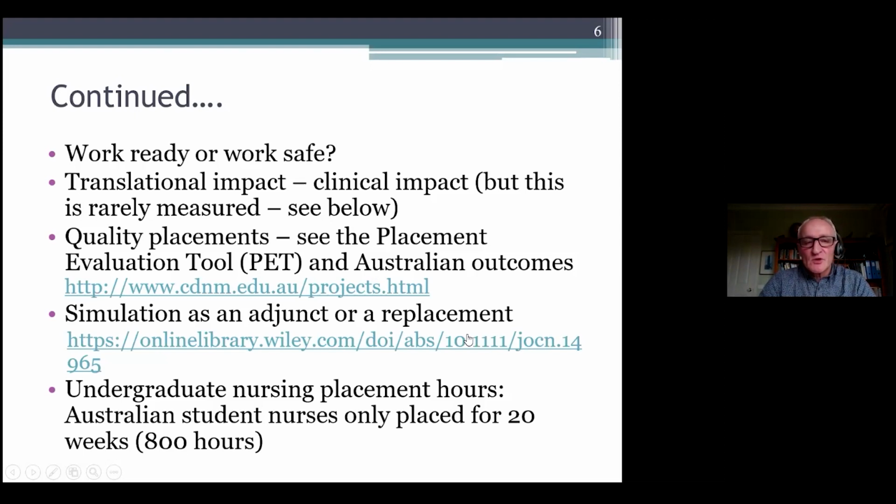Also, really important that we think about translational impact, the clinical impact of what we do as teachers and educators. I've got some more details about that later. Very important that we measure not only students' views, but what difference it makes to their practice. It's harder and more expensive to do, but there are ways of doing it.